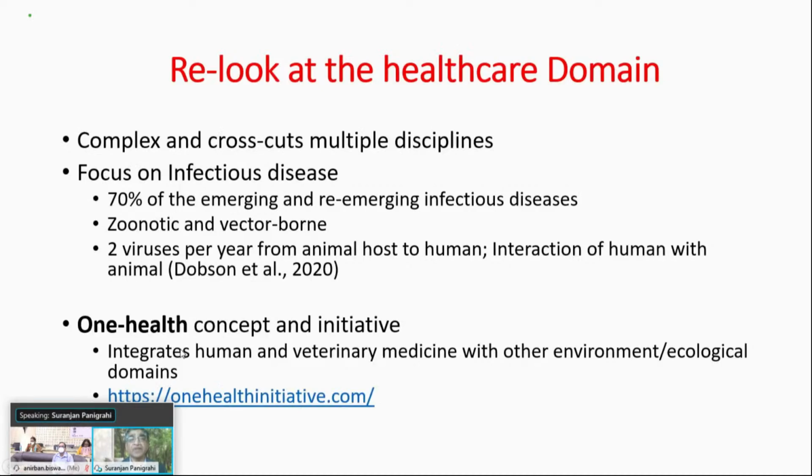So if you take another look at the healthcare domain, you all agree that it's very complex and cross-cutting multiple disciplines. When you look at the healthcare domain, I am looking at it from the disease and its management perspective here. So it is very important to look, in this era, at infectious disease. We are focusing on infectious disease. Many of those concepts will also apply in general to other diseases. But infectious disease is something which can create a huge impact within a very small period of time.